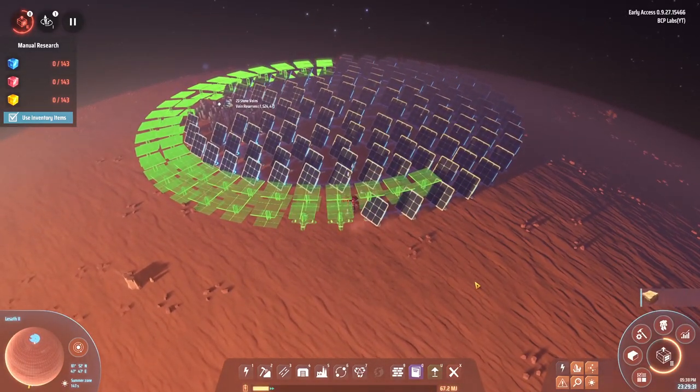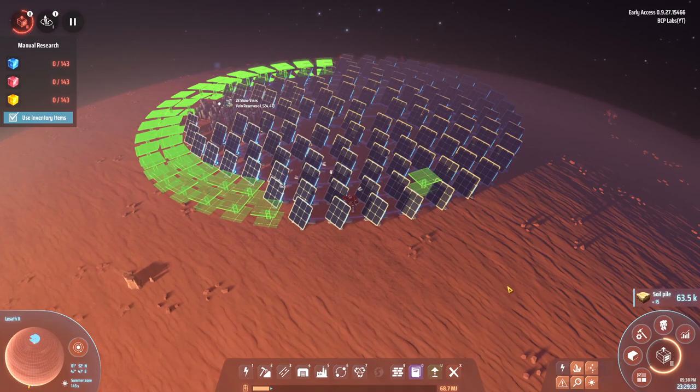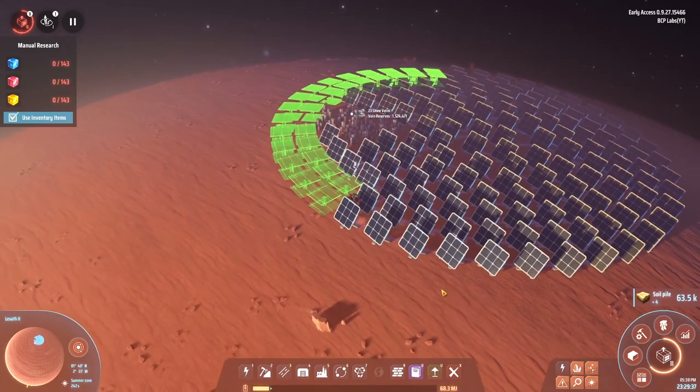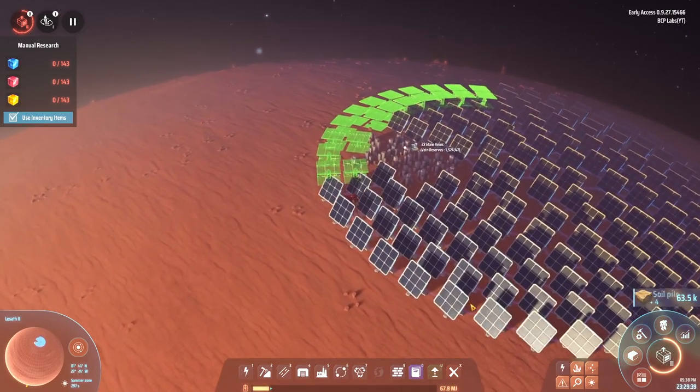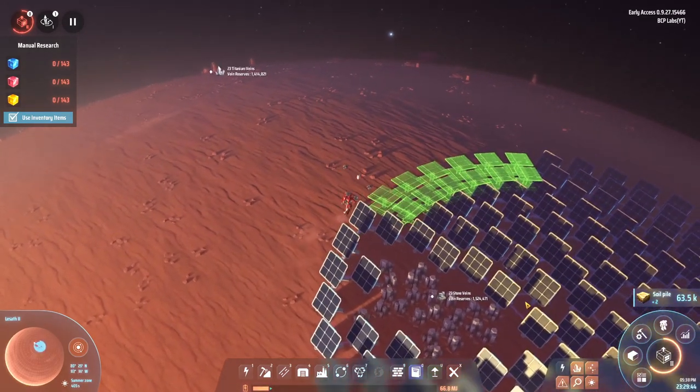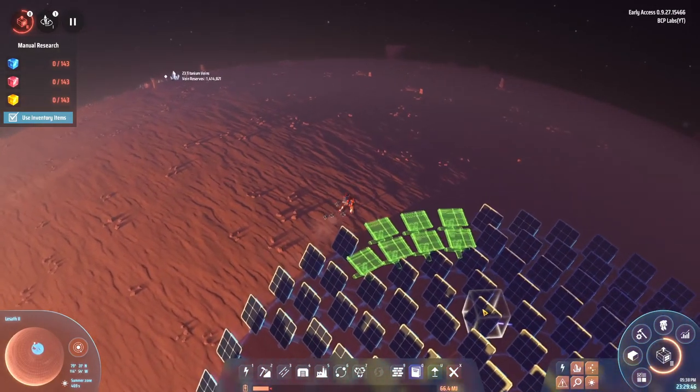But that's actually one of the next things I want to start working on eventually, which is deuterium, because there is a deuterium power plant. I think it generates like 15 megawatts, so it's actually pretty decent. Mind you, there's nothing wrong with free solar power.